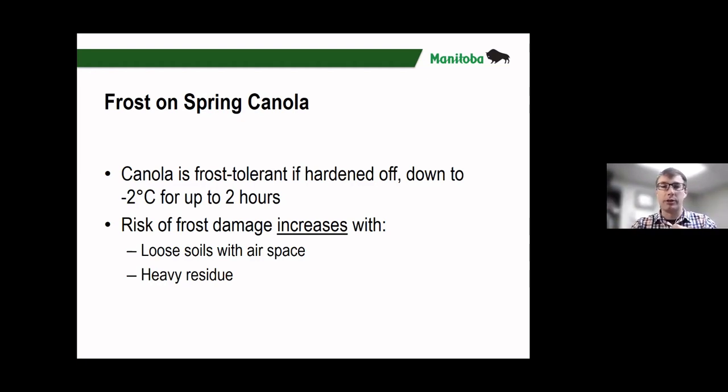So it's just something to consider. And heavy residue. Lots of residue means less black soil, which means that it warms up slower in the morning, and the cold air can get trapped in that stubble closer down to the surface. So that may exacerbate a frost a little bit more than if you had a blacker soil. So pros and cons, both sides.